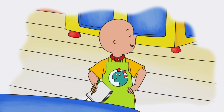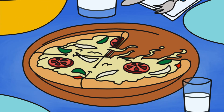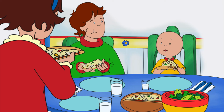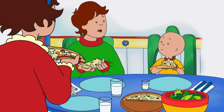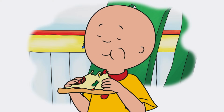Our pizzas! They're ready! What do you think, Caillou? It's yummy. I think we should make pizza every Friday night. It sounds to me like Caillou's Pizza Parlor is a big success. It sure is. And that's how Caillou learned that making food at home can be lots of fun.